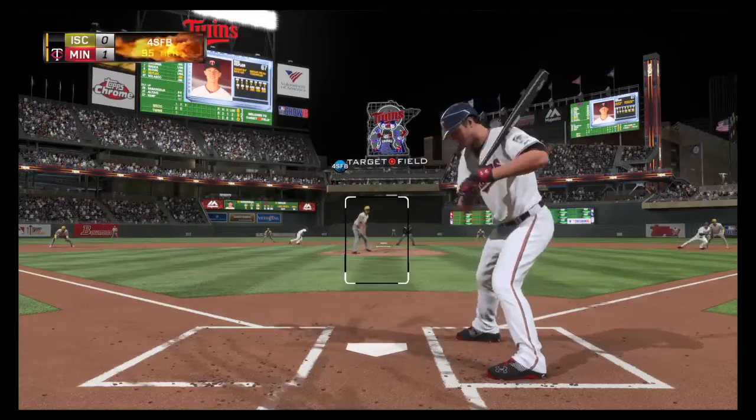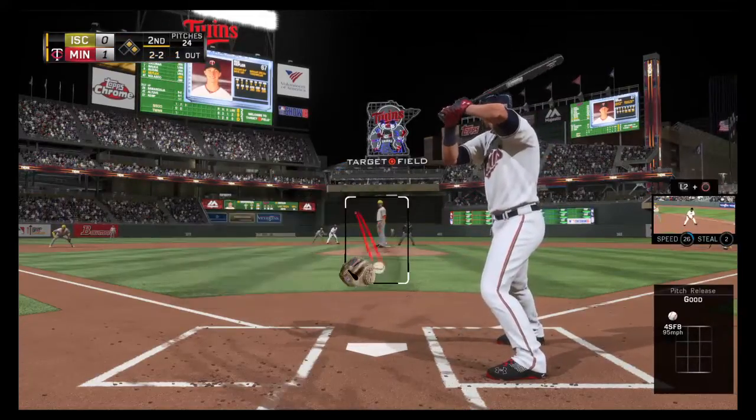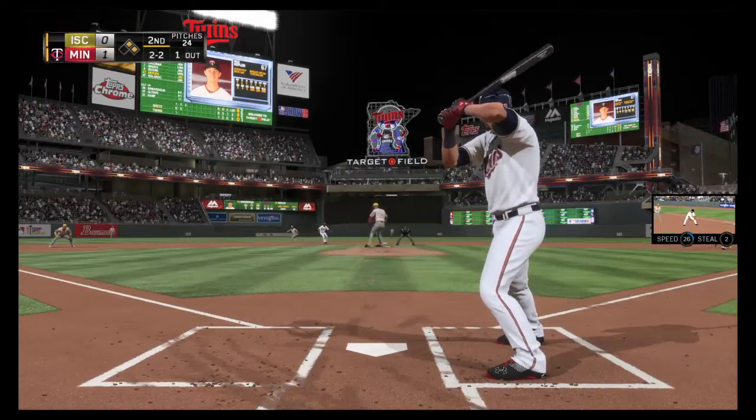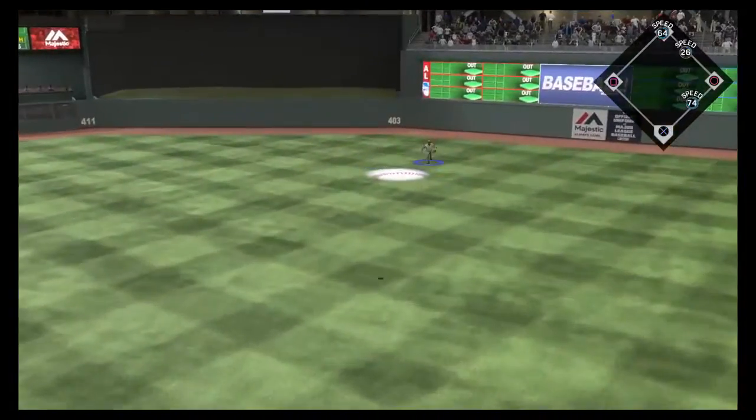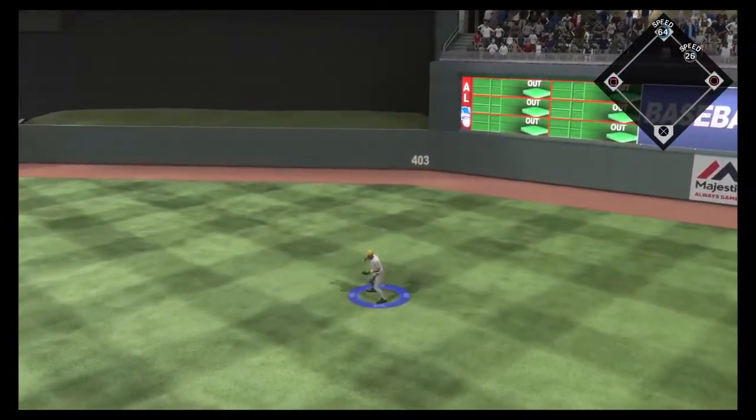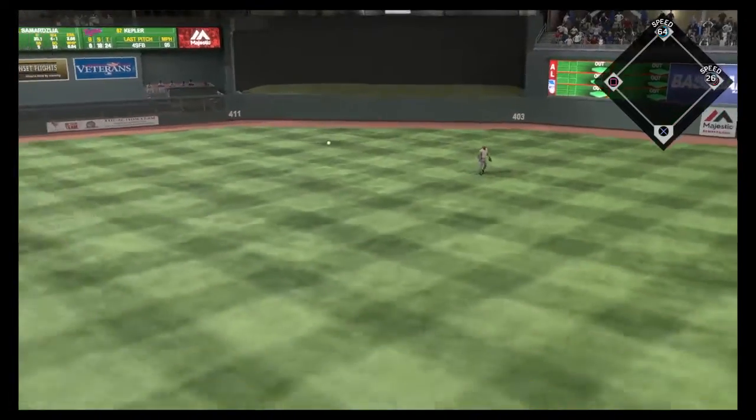Now you can't look for a specific pitch. You just got to protect the plate. And the fastball easy to lay off that time, 2-2. High in the air out to center field. Carter has a play, makes the play, and there are two gone now.